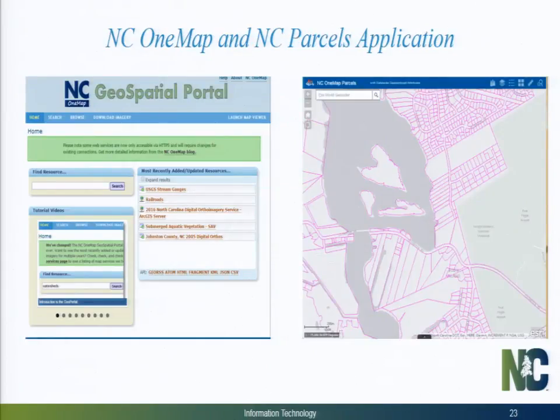I would be remiss if I didn't do my little plug about NC OneMap. It's a platform of open data without restriction. There's tons and tons of web services in it, tons and tons of downloadable data. To find it, you can go to the geospatial portal, which is data.nconemap.gov, and search just like you would search on anything. You can type in ownership, parcels, cadastral, anything like that. You'll see over here on the right, this pane will be populated with your downloadable data, both for county and state, and all the web services in the various formats. There's an example of it there on the right.